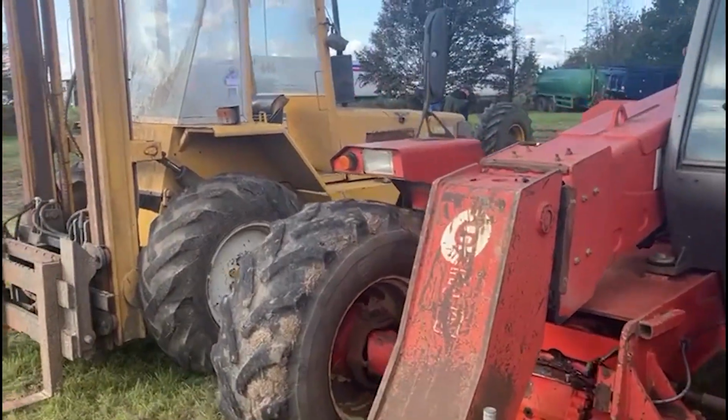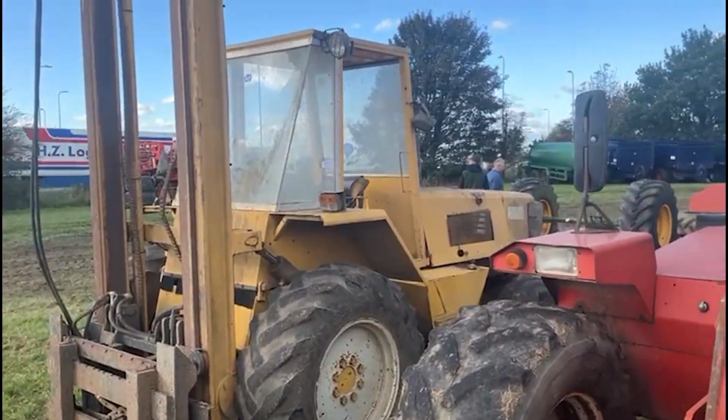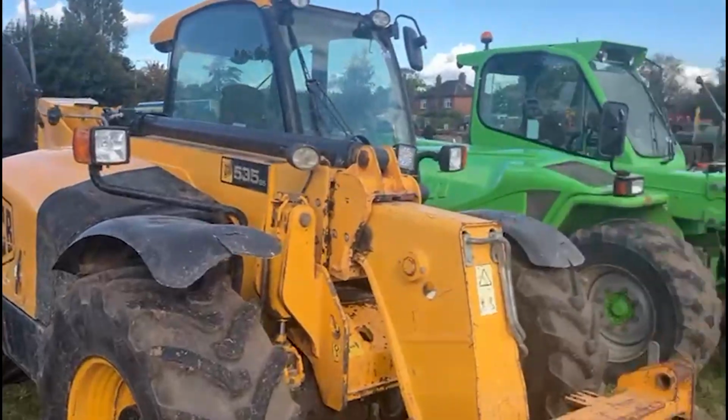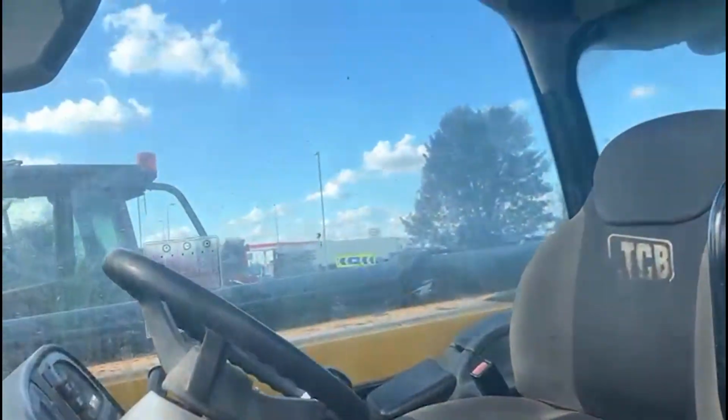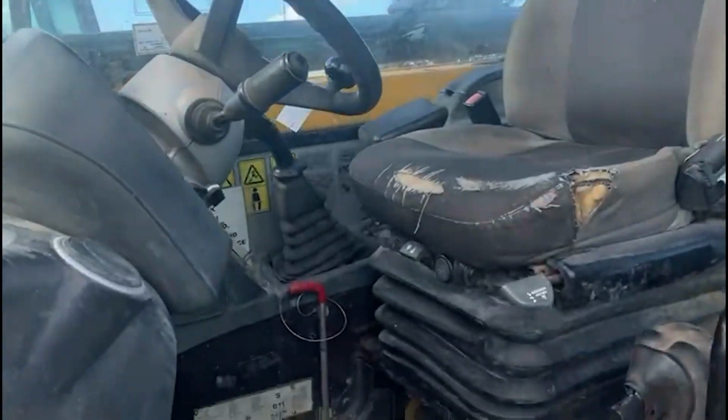Manitou and Sanderson. There we go, quite a nice line of tractors and machinery. We're getting out with our machine, the JCB's paint coming off quite badly. I mean, this machine is quite an older one though. Quite presentable.